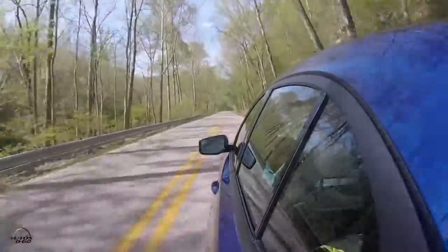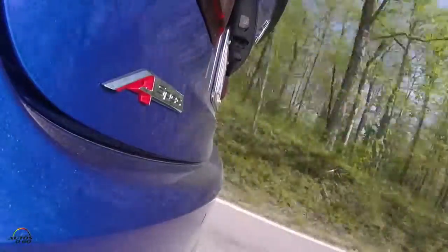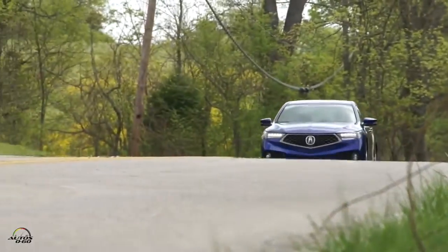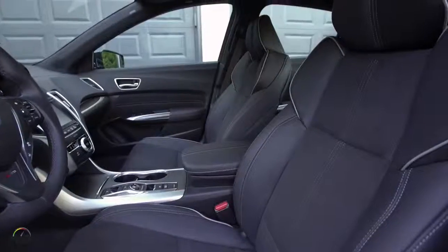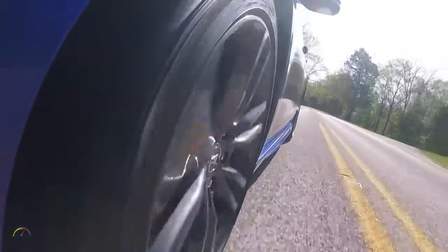Performance-wise, they're the same. Yes, that's correct. Engine performance is the same. And that's 290 horsepower? Yes, for a V6, that's correct. And how many pound-feet of torque? 267. We've done a lot of great sport tuning on the A-Spec. You get a thicker wheel, you get some great highlights in the seats, and you also get sport-tuned suspension.